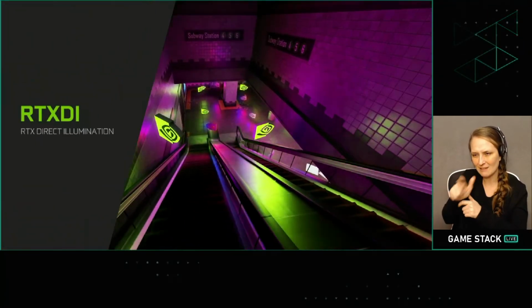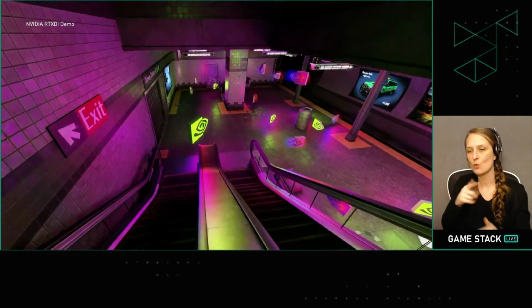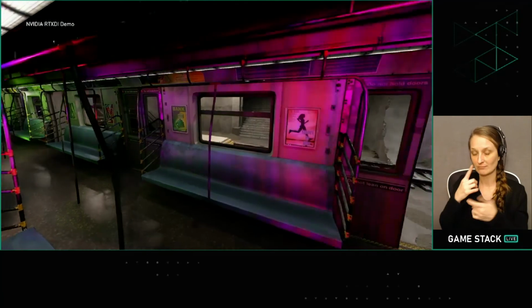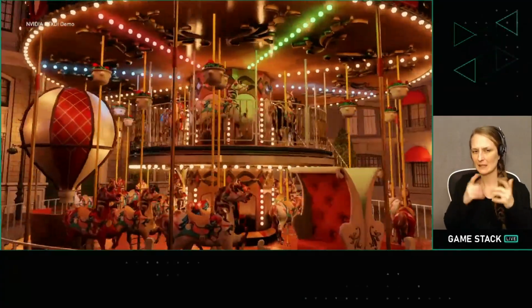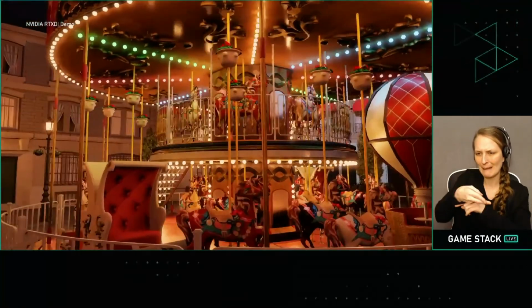RTX DI, short for RTX Direct Illumination, offers realistic lighting and shadows of dynamic scenes involving millions of lights, which, until now, would have been prohibitively expensive for real-time applications. Traditionally, game developers baked most lighting offline and computed just a handful of hero dynamic lights at runtime. RTX DI smashes those limits, allowing developers to elevate the visual fidelity in their games to new heights.